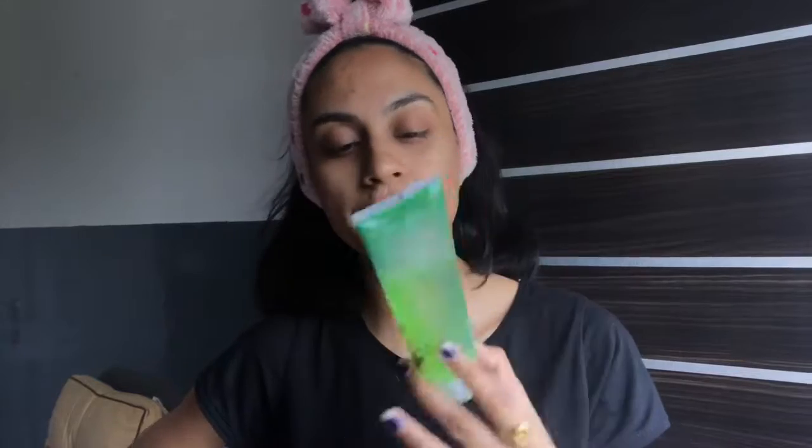This is specifically for acne control and oil balancing. This is the best find I have ever had. If I have to give up almost every product and just keep one for my skin, this is going to be it, because obviously I need a face wash, and this is the face wash I found in my struggle of 10 years. So yeah, this is pretty reasonable. It retails for 160 rupees and this goes on for a long time. I use it in the day and at the night.